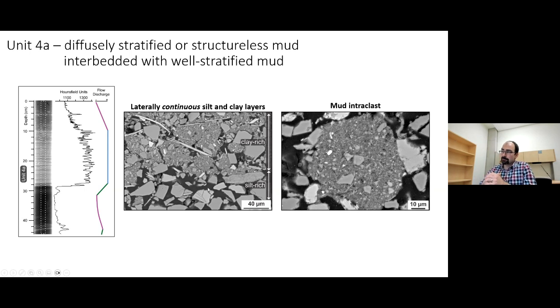The thing that was identified in Unit 4A is the appearance and abundance of mud intraclasts. So this is an example of a mud intraclast. Okay, its origin, it's derived from seafloor erosion of somewhat semi-consolidated, cohesive mud. Okay, there's no fabric to the intraclast.